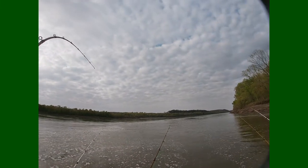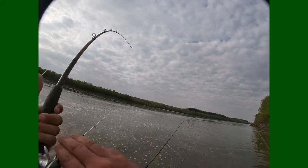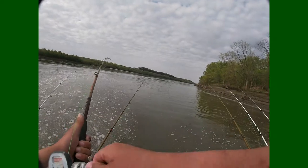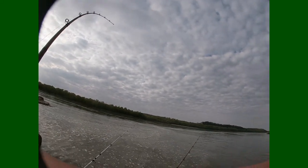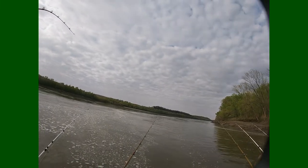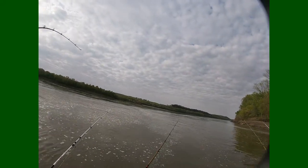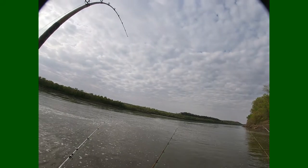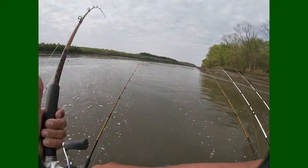Got one. Feels like a good one, he pulling drag. Just threw these two out because kept getting taps on these three, but no hookups. And I put shad on these. This was on the gut pocket. He felt pretty good. Oh yeah, good blue. Just trying to get him out of all my other lines. Seriously, that wasn't but probably 5 minutes, if that, 2 minutes after I threw this shad out.